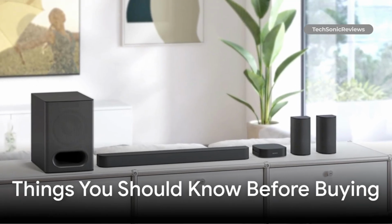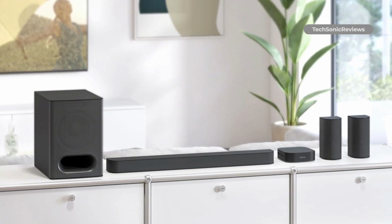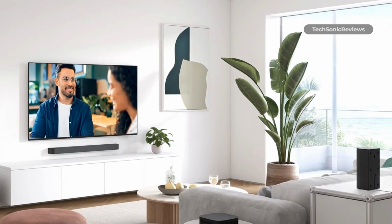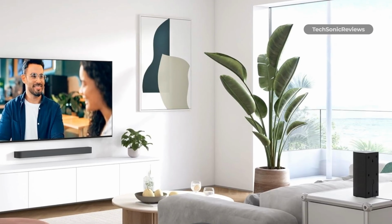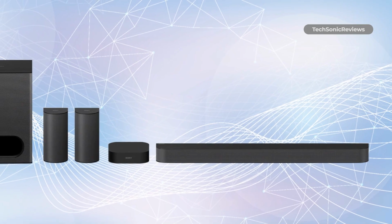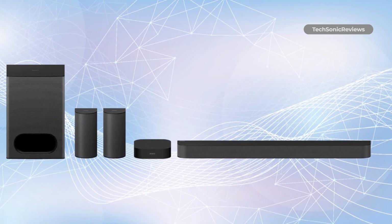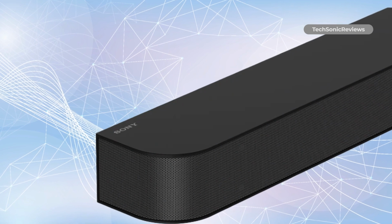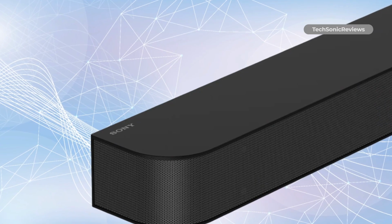That said, it's not perfect. If you're someone who listens to a lot of music and expects hi-fi quality, you might notice that this system is clearly tuned for movies first and music second. Bass-heavy tracks can sometimes push the subwoofer a bit too hard, and the system doesn't have built-in Wi-Fi streaming features, so Bluetooth is your main wireless option. But honestly, if your main goal is watching movies, gaming, or streaming shows, that's exactly where this system shines. The surround effect is convincing, dialogue stays clear, and the overall sound has enough power to make your living room feel like a mini theater.